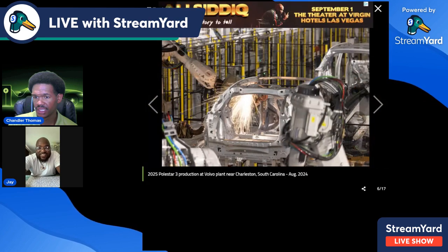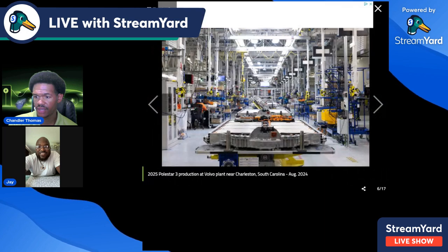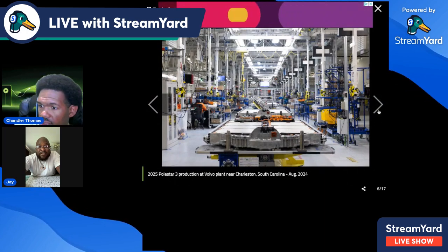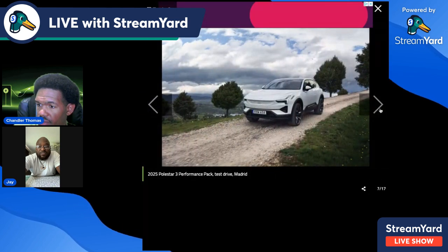Very simple sedan, right? Very simple. This is their production studio in South Carolina, their manufacturing plant. They got a big plant near Charleston. You see how futuristic it is. They're building this thing up pretty cool.